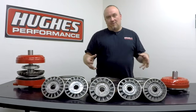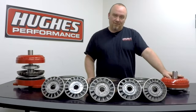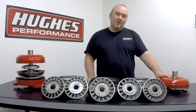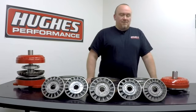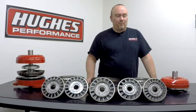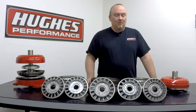The third parameter that you have is static stall speed, and that kind of goes back to the beginning of the video, where that's the max amount of RPM the impeller can achieve without the turbine physically moving. And the only way that you're ever truly going to know the absolute max static stall speed of any torque converter is to either have the drive wheels permanently locked so that they physically just can't turn, which is obviously really difficult to do, or to have a trans brake in your transmission.